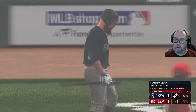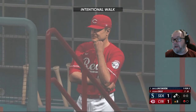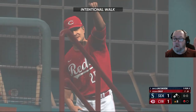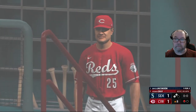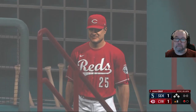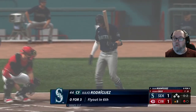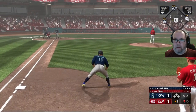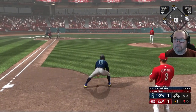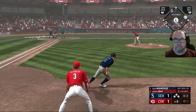And here is Bryce Jacobs. Got runners on second and third. They're going to walk him. We'll have bases loaded with one out. Calling for the intentional walk, and that loads up the bases. And the force play is now in order. Julio Rodriguez is 0 for 3. Julio Rodriguez, all loaded up. Dangerous hitter at the plate.